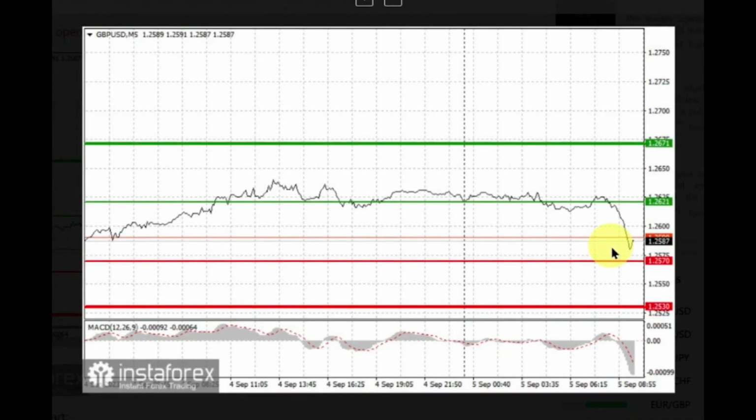For long positions, buy pound when the quote hits 1.2621 and take profit at the price of 1.2671. Growth will occur amid very good PMI data. However, when buying, ensure that the MACD line is above zero or is starting to rise from it.